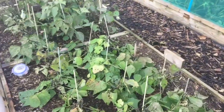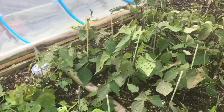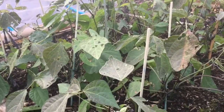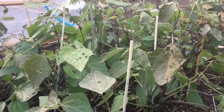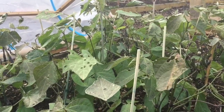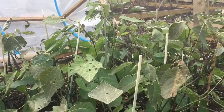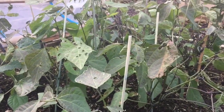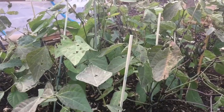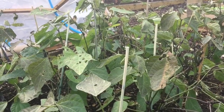And I've got my dwarf French beans, and these are basically finished now, so there's just one more harvest left in these. This is the second crop of dwarf beans that I've had in this bed, and I had hoped that I could keep on harvesting these later into November, but there's no flowers on them now, so they're coming to an end. I've got replacement seedlings growing for this bed, and so this one will be one of the first ones with new crops in very early spring.